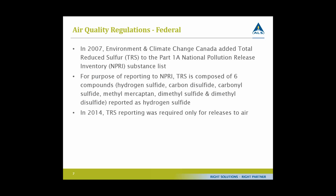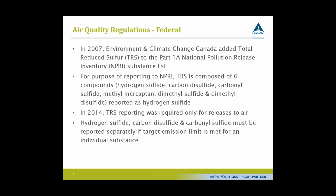In 2014, total reduced sulfur reporting was required only for releases into air. Hydrogen sulfide, carbon disulfide, and carbonyl sulfide must be reported separately if the target emission limit is met for an individual substance. So the NPRI list is based on the amount of emissions, and if you exceed the limit set for one of these individual compounds, you have to report TRS plus those individual compounds. And the NPRI limits are higher than those for Ontario because these are based on emission targets, not the air quality criteria.